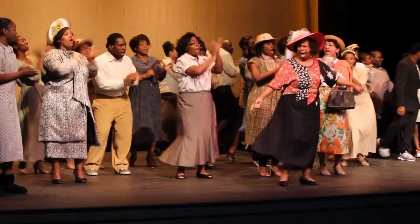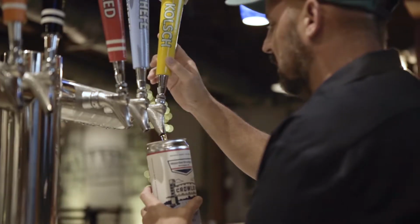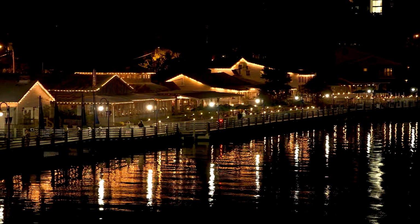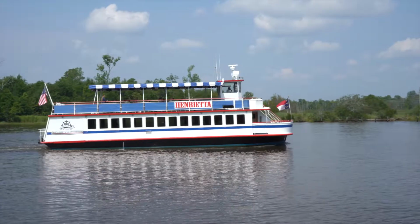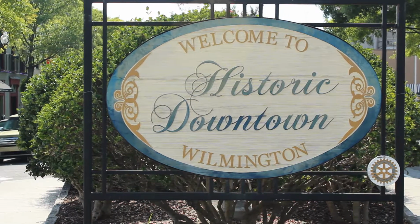The town has always boasted a vibrant art scene, and today features a thriving restaurant and brewery culture, in addition to numerous opportunities to discover the history and hidden secrets of one of the nation's most important port cities. So let's cruise, clop, and roll our way through historic Wilmington, North Carolina.